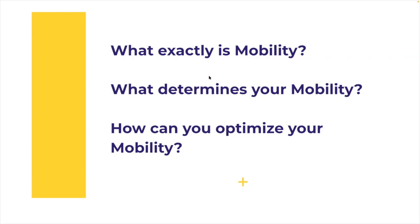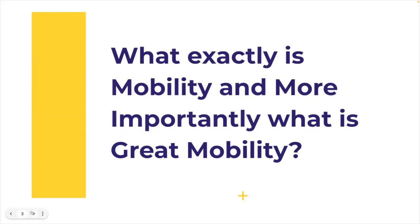What mobility really is, is your body's ability to move freely and unencumbered into each segment of your body's ideal range of motion, right? That's ideal. And I think Kim was basically the closest out of all entries in terms of what is mobility, and more importantly, what is great mobility?